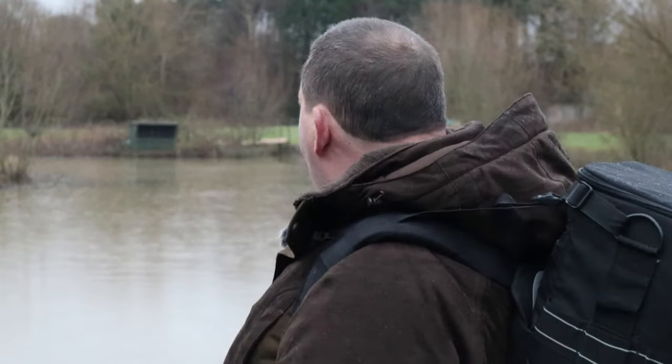So anyway, I'm going to go and sit in the hide, because it's now chucking down. And I've seen a kingfisher already. It's flown past twice. Got some perches out there. So actually I'll go and show you the perches now and how it's set up, because I'm getting soaked here.